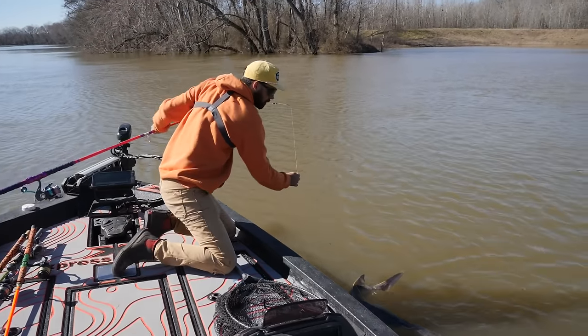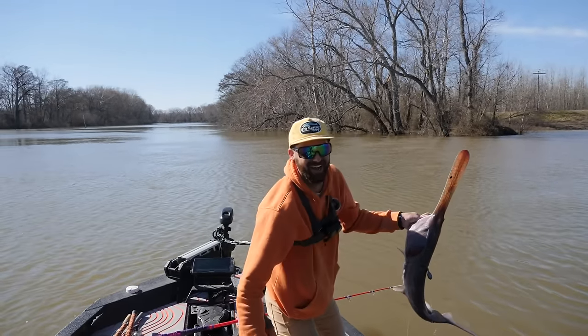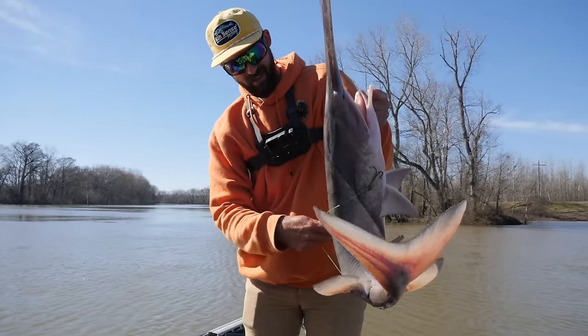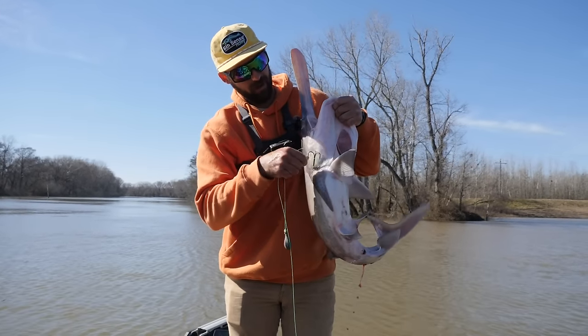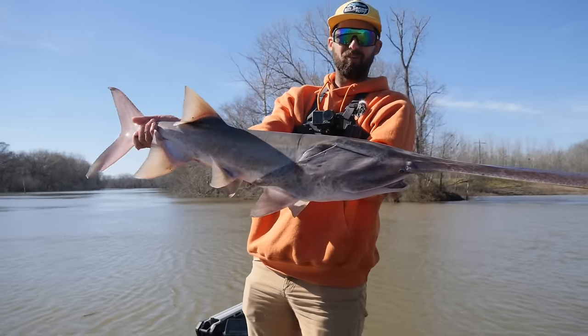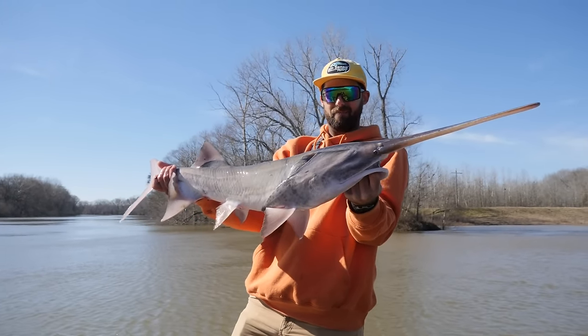Going for the land. Give me your nose. Yeah. Let's go, buddy. Look at that. I harnessed him. That's crazy. What a weird and bizarre little fish. Not a monster paddlefish. That's cool. That is so cool. About the same size as Dakota, maybe a smidge smaller, but still gonna be a good eater.